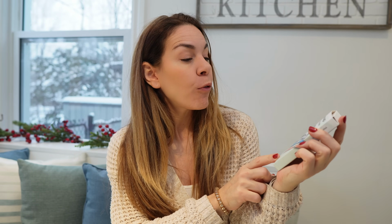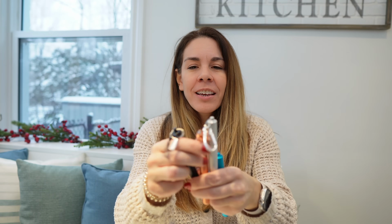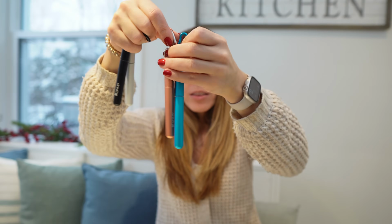All right, so the next thing I bought myself are these little 4-pack reusable collapsible straws. It comes in a little pack like this. What I like about these is it comes with its own little carrying case. It comes in 4 colors, as you can see. You got black, silver, pink, and blue, and I thought this was great for my family. Let me show you how this works.